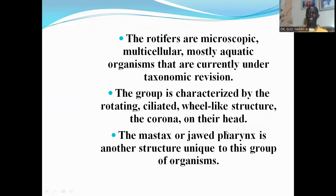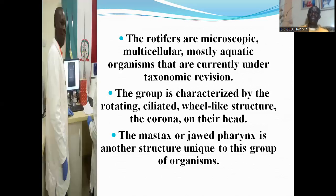Now I want to look at the next bit of this lecture, which is the summary. Rotifers are microscopic, multicellular, mostly aquatic organisms that are currently under taxonomic revision. The group is characterized by the rotating ciliated wheel-like structure, the corona, on their head, and the mastax, or jaw pharynx, another structure unique to this group of organisms.